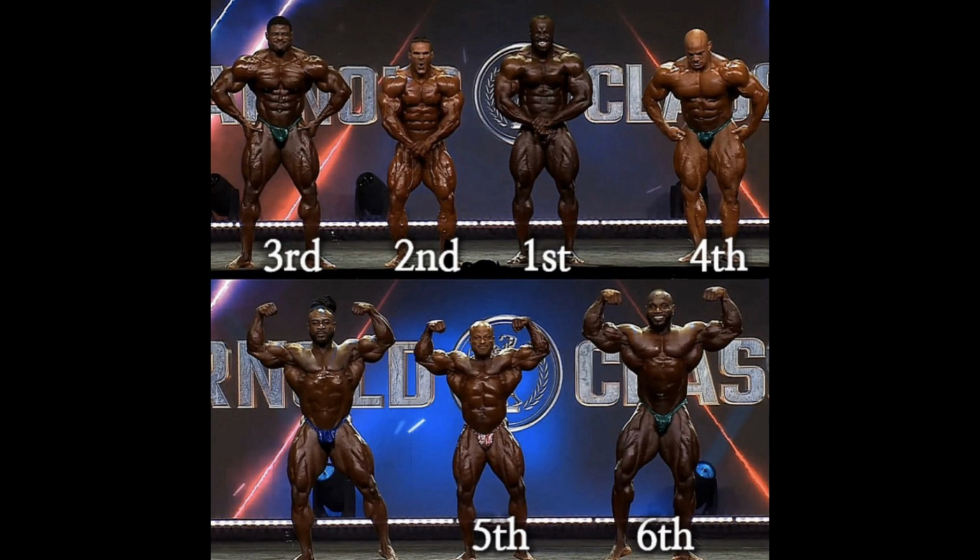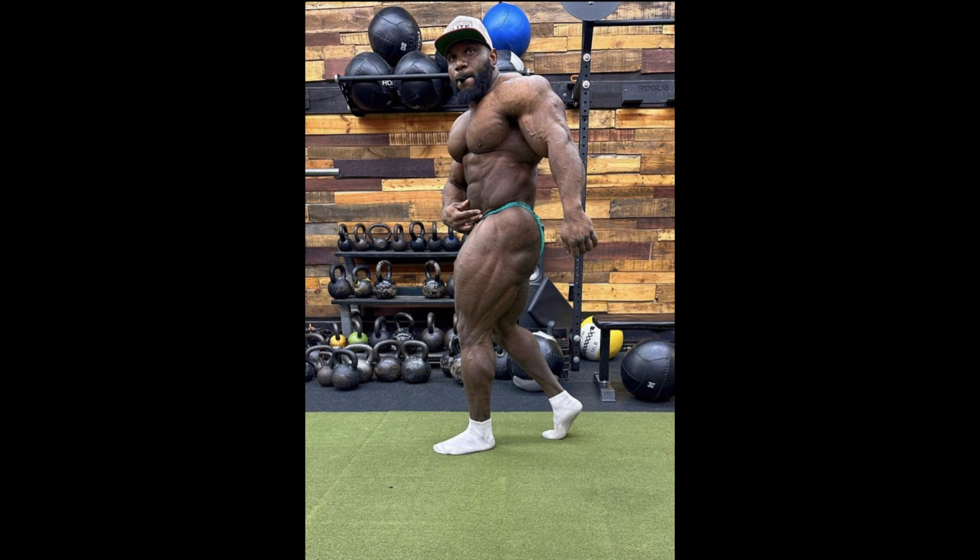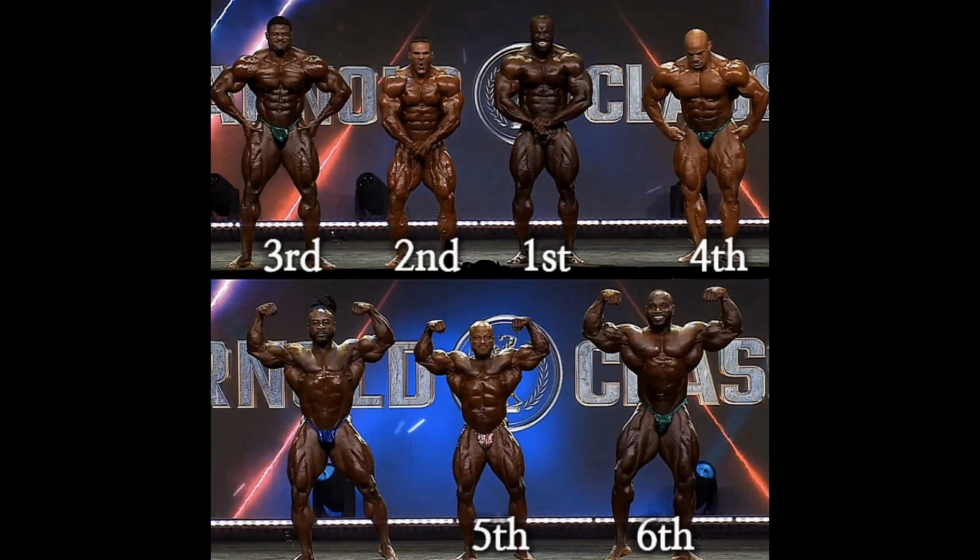You have Akeem on the far right at the bottom. This guy's a beast. He's just massive. He can just never nail his conditioning, even though he did really well this time. It's just not the same amount of detail as the guys right above, and you can kind of tell from the bottom to the top.